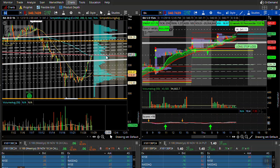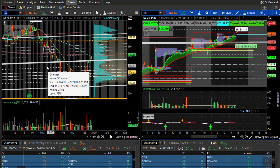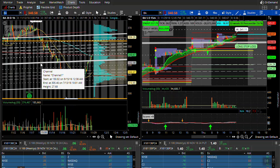We are hitting a lower volume area for Boeing, so that makes it a little bit more difficult to push through whenever you have prior trend line resistance here. So just keep that in mind. It's getting a little bit more difficult to push through on these prices.